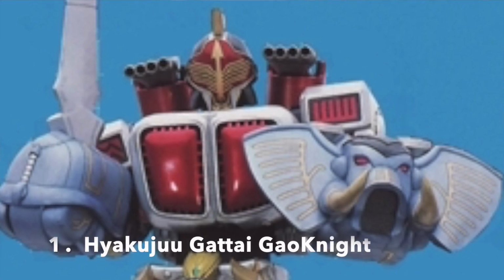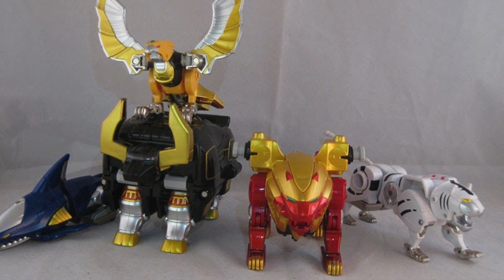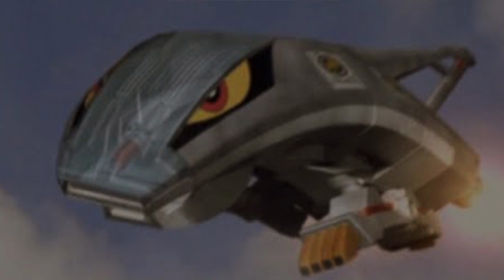Number 1, Hyakujuu Gattai GaoKnight. Now this last one's a Megazord combo, but there's a lot of cool information about it too. It's a combination of Gao Kong, Gao Eagle, Gao Shark, Gao Tiger, Gao Bison, and Gao Elephant, along with the Soul Bird. Now, if you remember, Gaokong is actually a Japanese exclusive mecha that I talked about in the previous video. I also previously mentioned this Megazord combination.